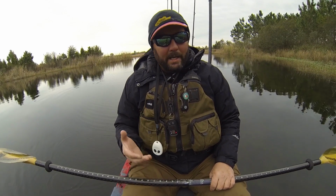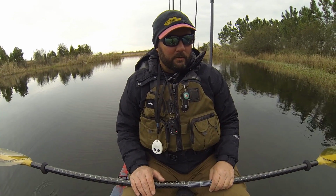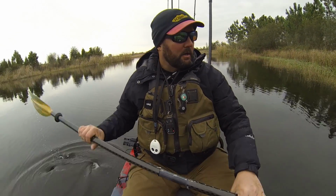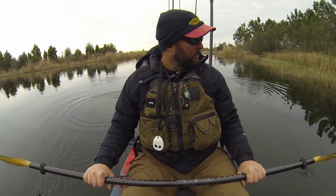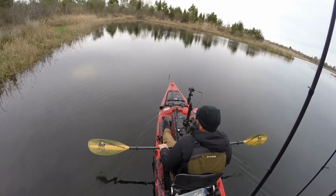I'm going to slow way down. These Florida bass really hate the cold weather and they hate changes. So I'm going to slow way down and pull out, and hopefully I can find a spot where they're concentrated. That's my train of thought going into this. Hopefully I don't get too frustrated with it. So far I'm halfway in this pocket and I haven't seen a single bed. So we'll see what happens.